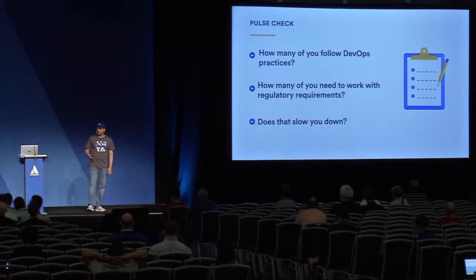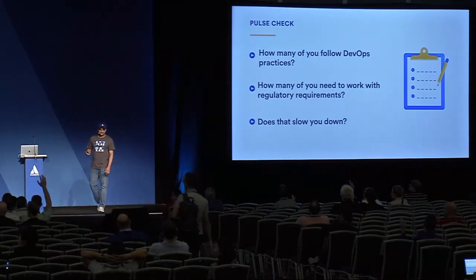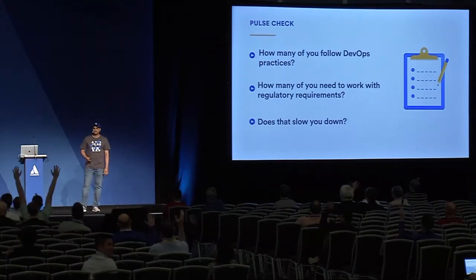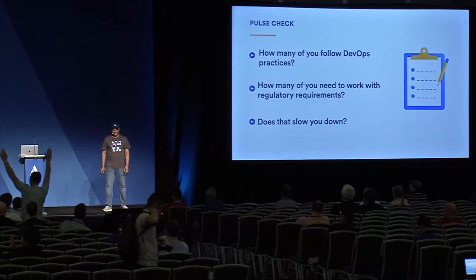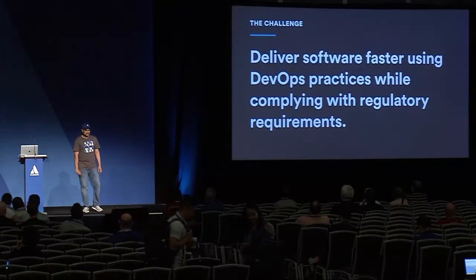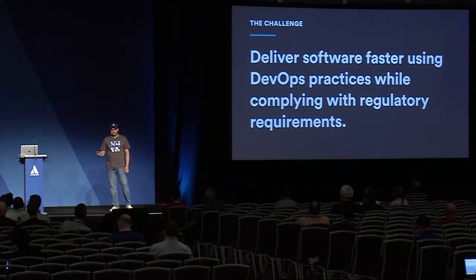So now we have a common understanding of DevOps and compliance. Before I go further, I would like a quick show of hands to know how many of you follow DevOps practices? That's great. How many of you need to work with regulatory requirements? Does that slow you down? Yeah, that's what I was expecting. So the challenge is to deliver software faster using DevOps practices while still complying with these regulatory requirements.